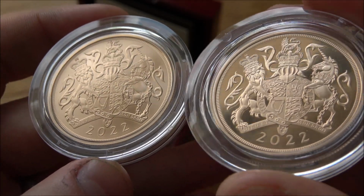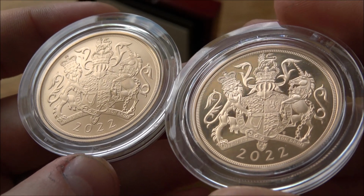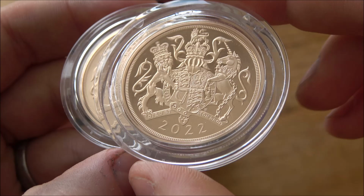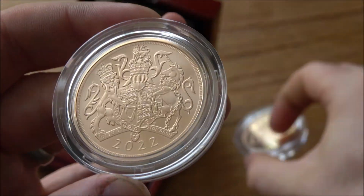Even though it's exactly the same kind of coin design, with that matte finish on the back, I do think it makes a difference and is actually quite attractive in its own right. It can never, I think, be compared like for like with a proof coin, but it certainly is pretty elegant.